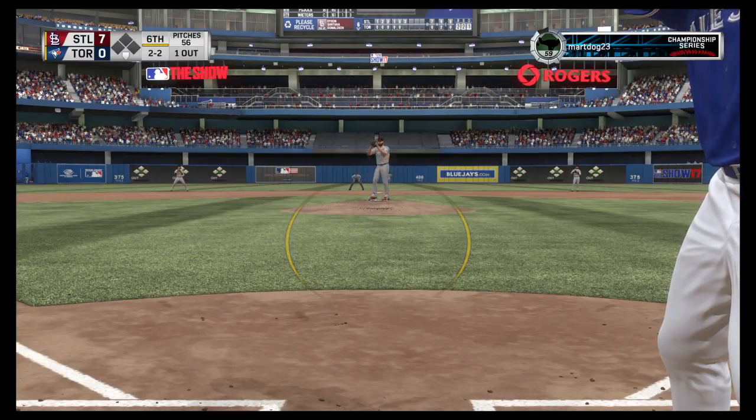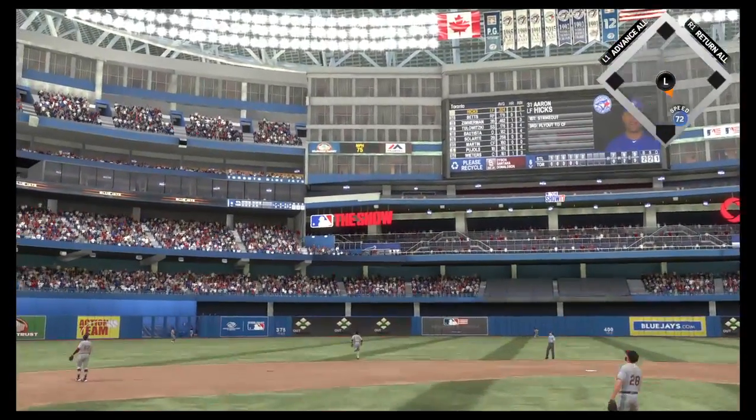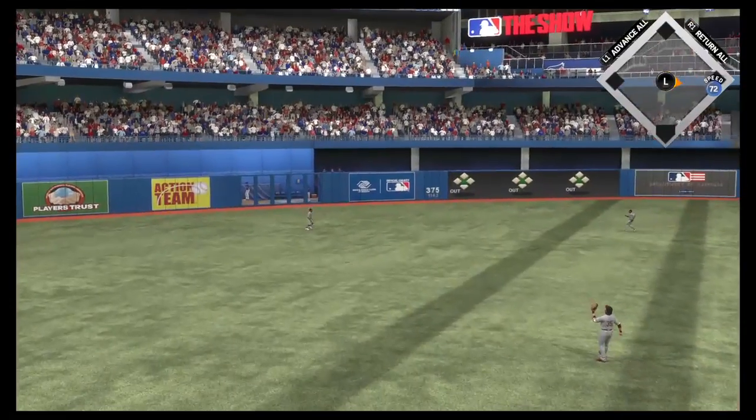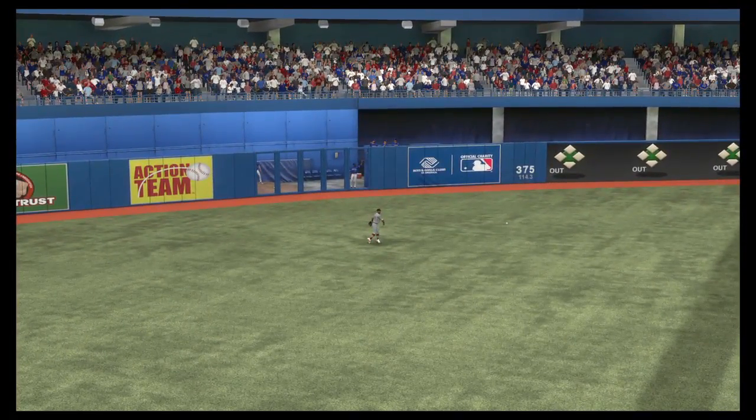Well, that's great discipline. He's clearly sticking with his plan. Those 2 balls were down. He's thinking to himself, make him get it up before I swing. Get it off the knees. Davis is in his tracks now as he makes the catch for out number 2.